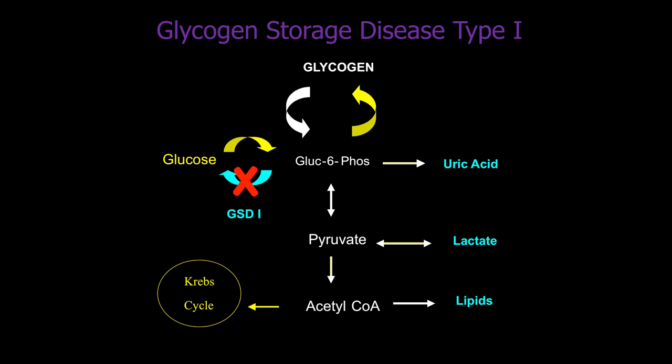So if you have GSD type 1 and you're missing the enzyme needed for that very last step, what you end up with is excess glucose 6-phosphate. And so if you imagine this is kind of like a road map, and you have a roadblock right there, all this glucose 6-phosphate that you're creating by trying to break down glycogen is not going to raise your blood sugar, but it will form excess uric acid, lactate, and lipids because there's no block in those pathways.